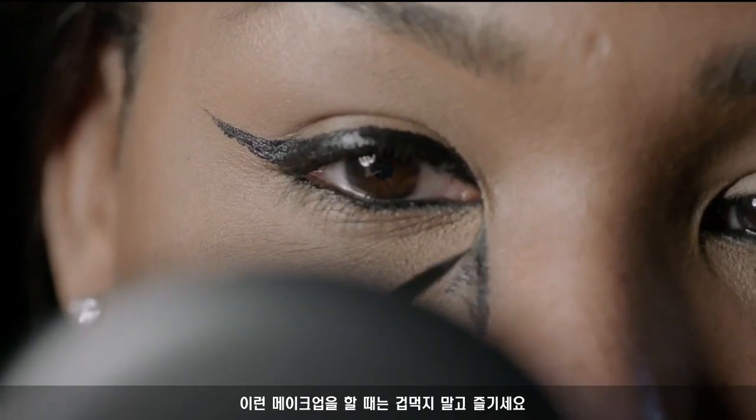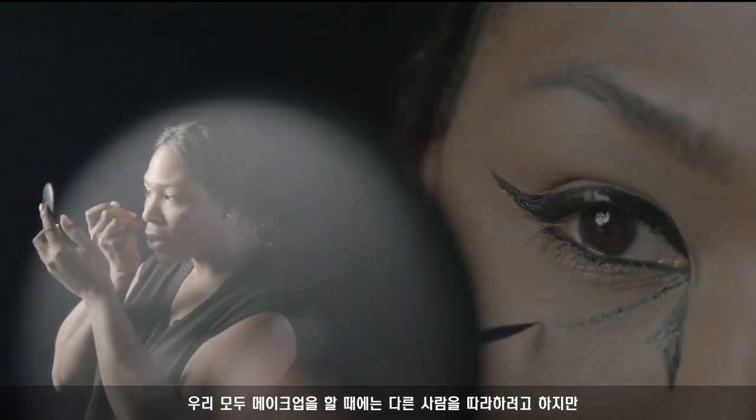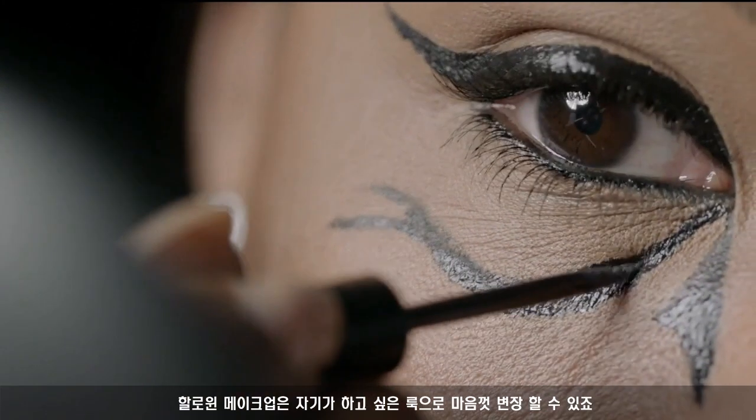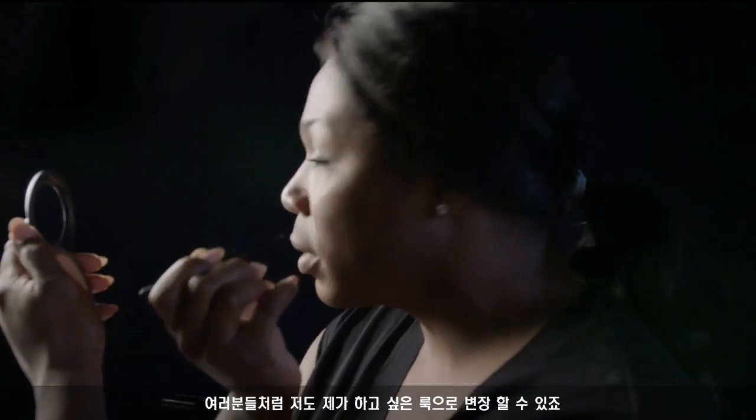When you're doing a look like this, have fun. I think we all get so caught up in trying to be somebody for somebody, but the great thing about Halloween and being who you are is you can be whoever you want to be. I can be anybody I want to be, just like you can.